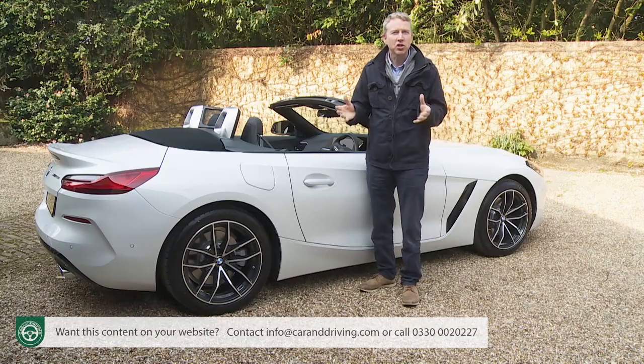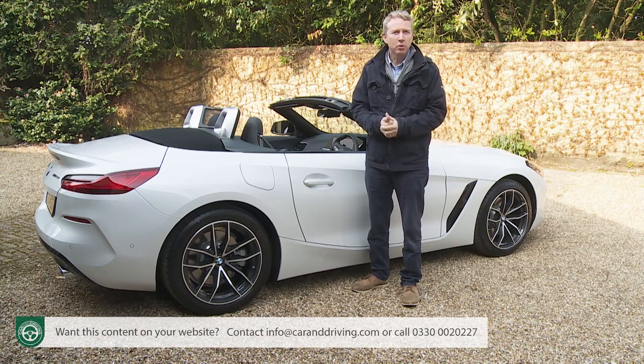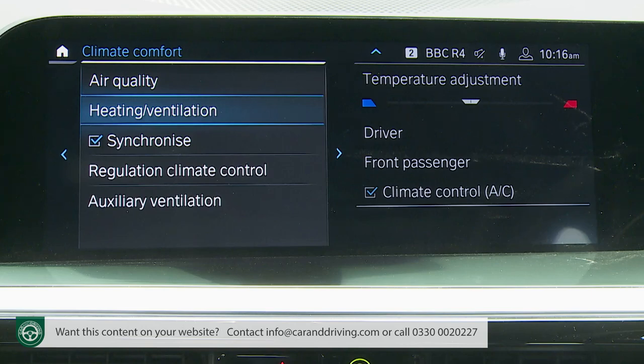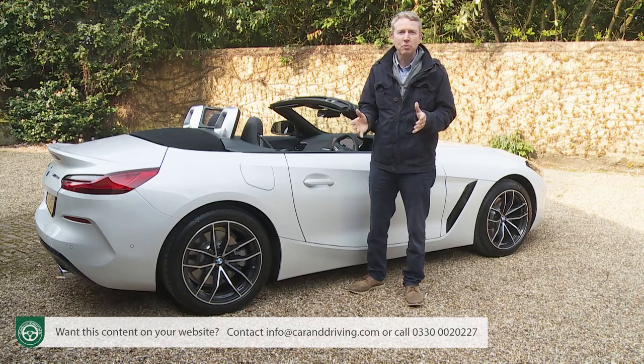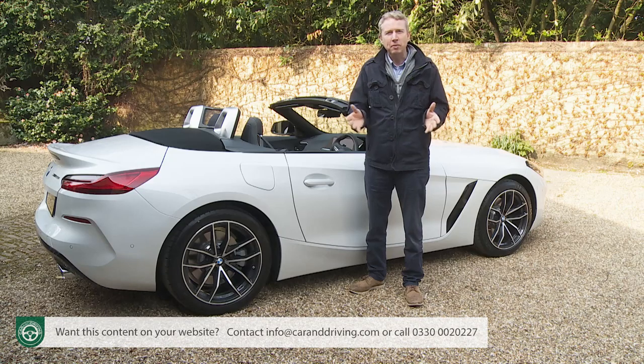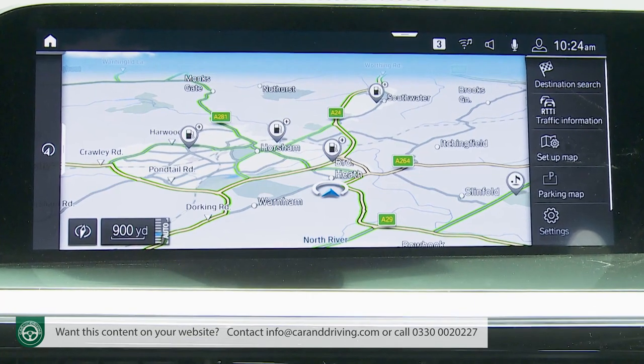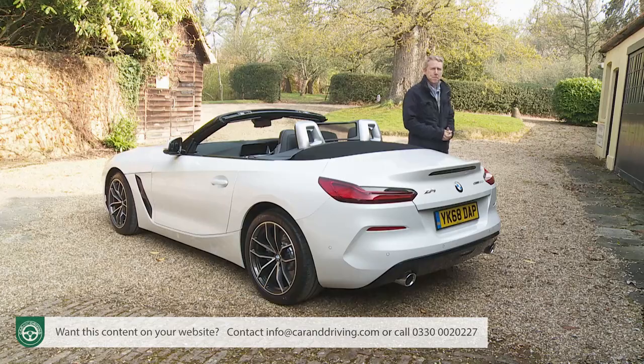Or it might just help you with operative functions. "Hey BMW, I'm cold," will prompt the intelligent personal assistant to adjust the ventilation temperature. Or you might issue commands like, "Hey BMW, is the oil level okay? Hey BMW, what messages do I have?" Or, "Hey BMW, look for the nearest fuel station on our route."